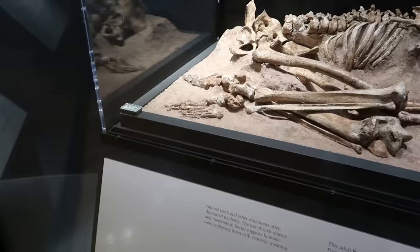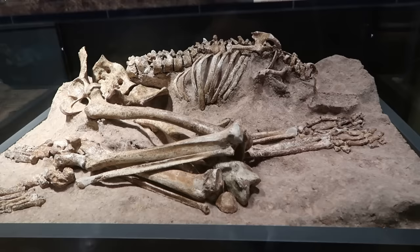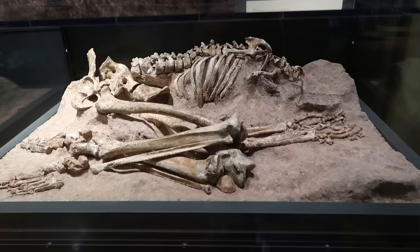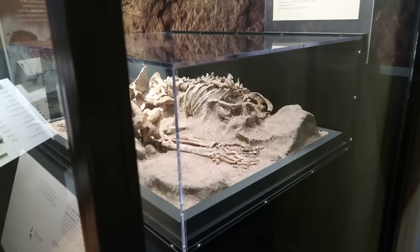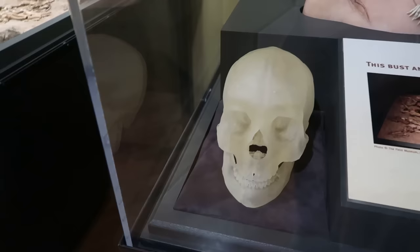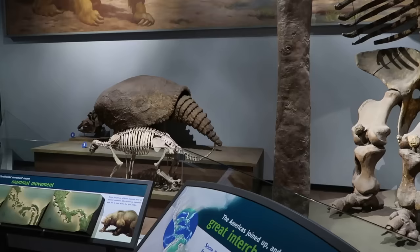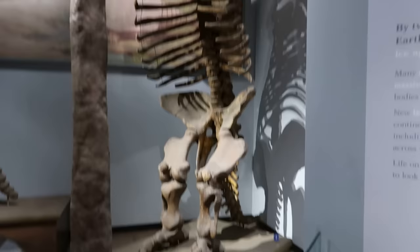Now this is pretty amazing. This is a human burial dating back 15,000 years ago, known as the Magdalene Woman. So not just found randomly, but actually a human placed in the ground by other humans as part of a burial. And they had taken the Magdalene woman's skull and made a reconstruction of what she likely looked like. So that's pretty amazing. Actually get a peek into the past there. One of my favorite prehistoric mammals over here, the giant land sloth, the Megatherium.